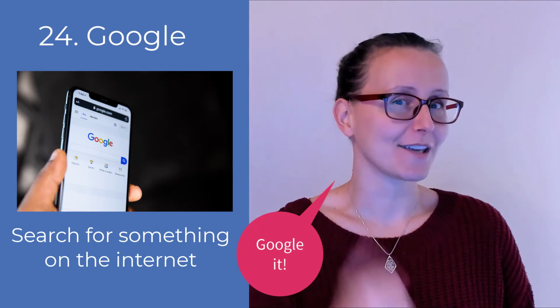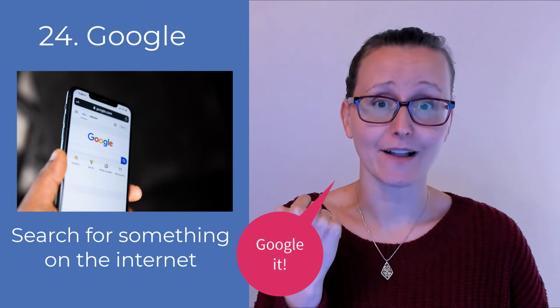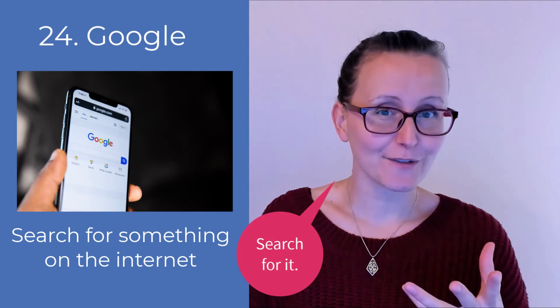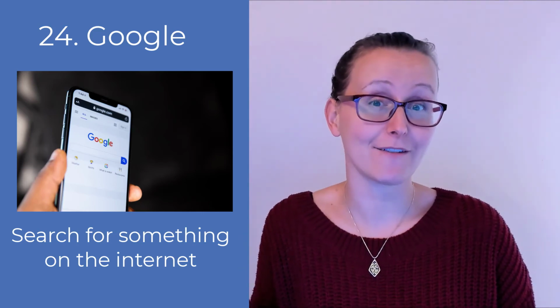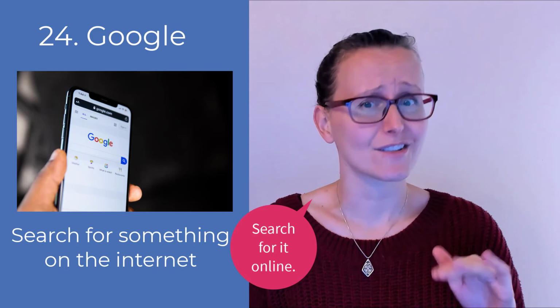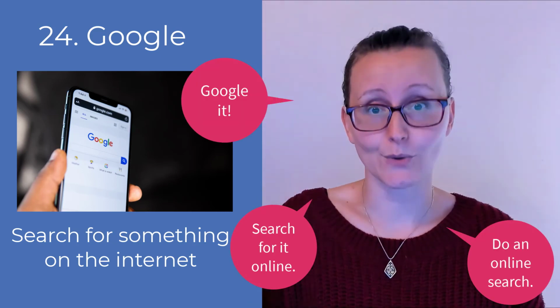It's kind of a tricky one actually because it's a lot of g. And it's got the dark L as well. Google, Google it. So Google it, you could just say search for it. You can really see that this company is much more popular than, for example, Bing, because you would never say Bing it. Yeah, you would rather say search for it online, right? Search for it online, do an online search, Google it.